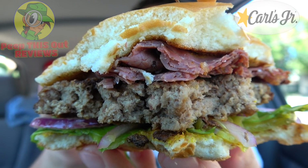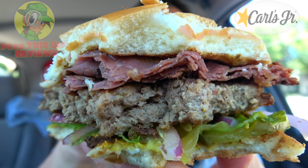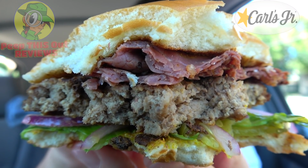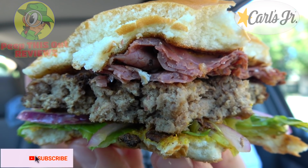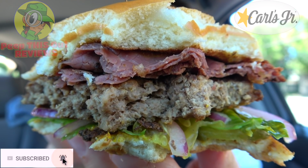One more quick close-up because this one is not going to stand a chance against my hunger right now. The flavor is off the chain, the leanness of that pastrami is awesome, and the combination works extremely well. I'm very glad they left cheese off this because you wouldn't be able to taste it anyway. So guys, a total meat fest in between two pieces of bread, and highly worth your time if you've got a Carl's Jr. in the area.